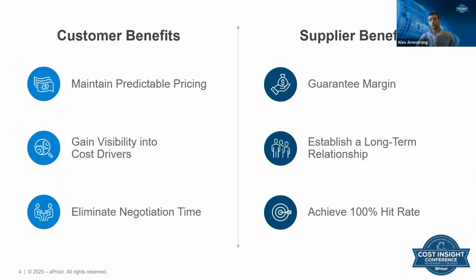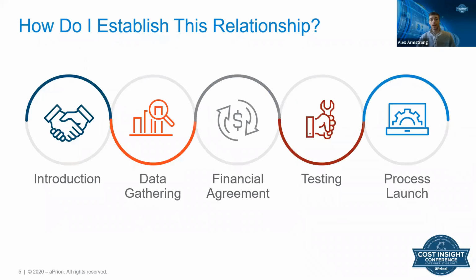On the supplier side, you can guarantee margin, since that will be one of the things that is sort of negotiated up front along with the digital factory. And you're also establishing a long-term relationship with your customer. Once this relationship is set up, it provides a lot of benefits on both sides, and it's in both sides' best interest to continue that relationship. And finally, you can also achieve a 100% hit rate on these RFQs and quotes because the customer has sort of already quoted it themselves, and it's only coming to you if they're okay with what's coming out and are prepared to move forward.